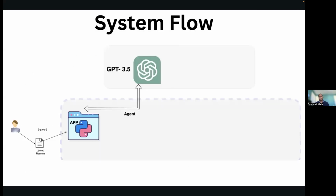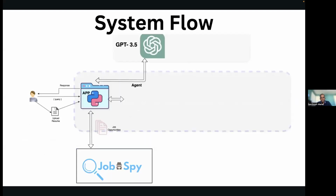Now, here is the system flow. So first, the user uploads the resume, and then it goes to ChatGPT, which parses the resume and looks out for the soft skills, the technical skills, all the good things. And then this JobSpy is an external API. It contacts JobSpy with all these skill sets and then scans for all jobs which it thinks are compatible.